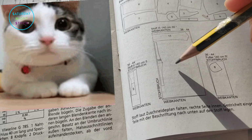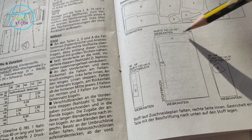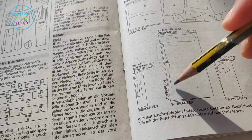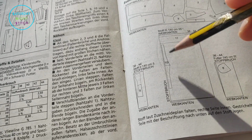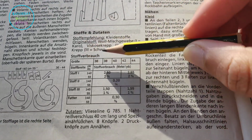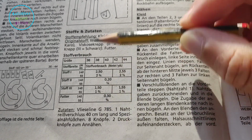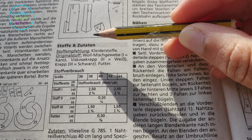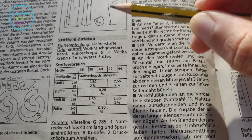Nah, mate, I'm not going to do that. We're going to have to figure out something better for this, because 1.5 meters just for these 2 pattern pieces. Yeah, okay, so I need to remember that. And then there is some lining over there for the pockets. Dress fabrics, viscose crepe. Yeah.